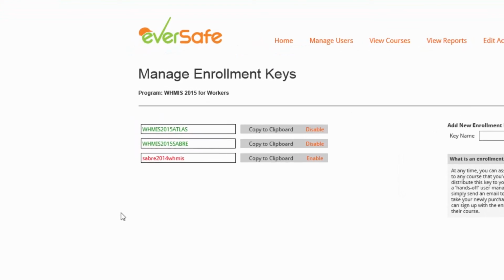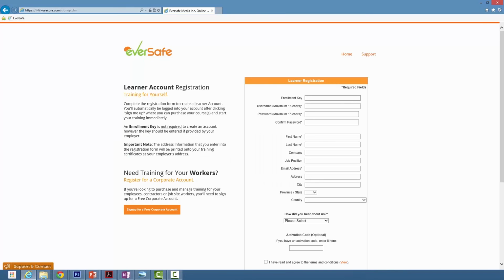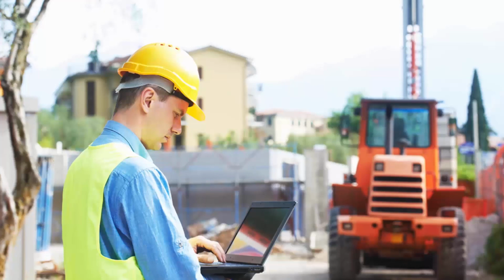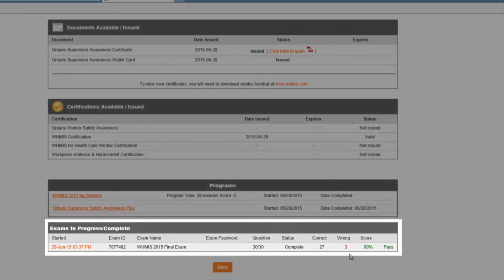Now all you have to do is give this enrollment key to your workers and direct them to eversafe.ca to sign up for a student training account. While they're signing up, they enter this enrollment key into the registration form, and after submitting, not only are they granted the WHMIS training course, but they're also linked to your company's facilitator account. Your workers can now complete the training at their own pace, and you can easily view their progress, training status, and performance at any time.